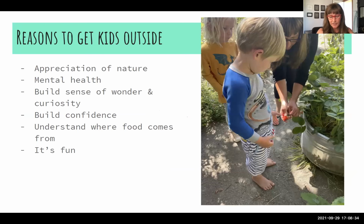So I'm sure you can all think of many reasons why getting kids to play outside is a great idea. Here are a few of my favorites. Kids who get to play outside, building forts, digging in the dirt, making mud, become adults who want to protect nature. Mental health. There are many links between mental health and the outdoors. It builds a sense of wonder and curiosity, builds confidence, helps kids understand where food comes from. I refer you to my potato story in the last slide.